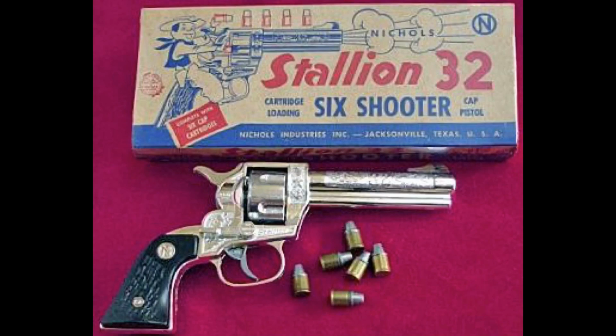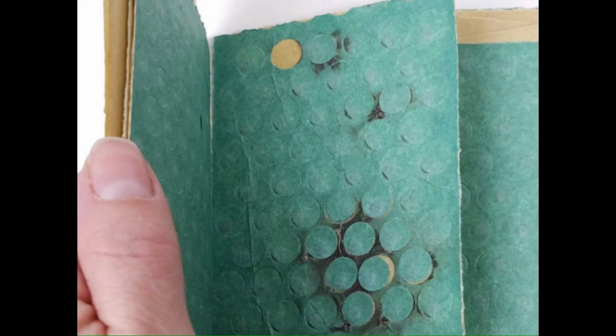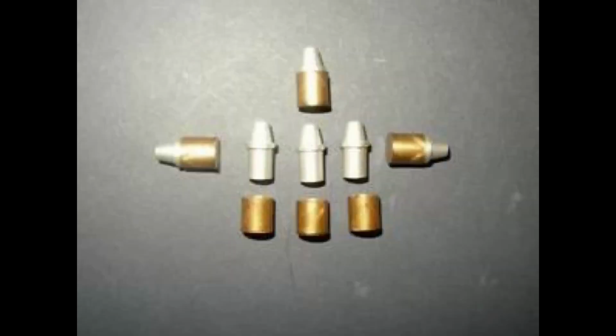I have found myself a real cap gun. It's a Nickel Stallion 32, and it's from 1955, so a little bit after the school had shut down. Maybe some boys were out there playing. It used these little round caps that were sticky, and you'd slide it on the back of a bullet that actually came apart. The gun came with 6 bullets. You put that cap on the back of the bullet, put the little brass casing over it, put it in your gun, and blaze away at the bad guys.